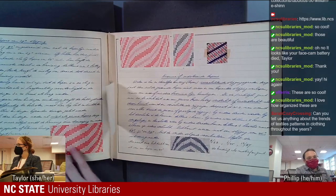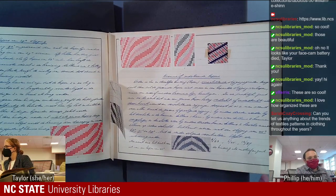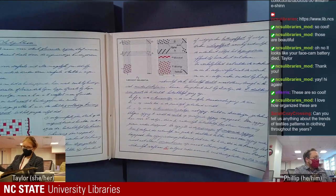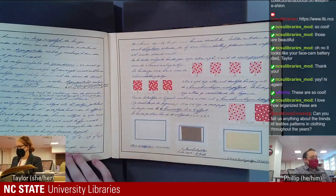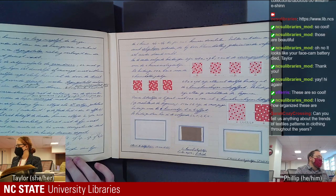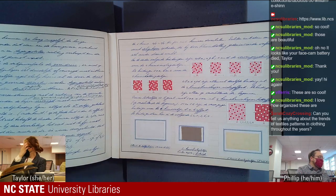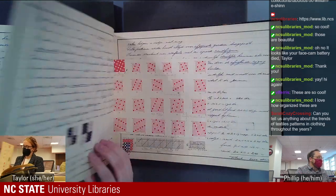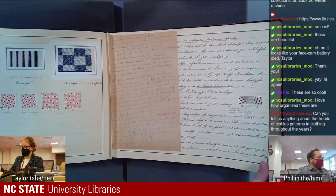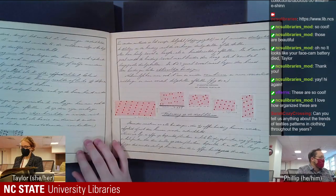So we have a question. Can you tell us anything about the trends of textile patterns and clothing throughout the years? We cannot. We are not the professionals. But there is definitely a way to do that through special collections, because we have such an abundance of materials. I really do like how this notebook is kind of a jack of all trades for different weaves and different textile mechanisms, so you get to see everything that the student would try to create, or have to learn to create in school.